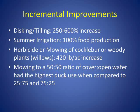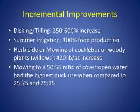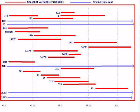So balancing the amount of cover that you have out there can have effects on the types and the amount of waterfowl that you attract. So again, if that's all you can do, consider playing around with different versions of how much you mow or leave standing. And this slide shows seasonal wetland drawdowns, also staggered throughout the season. There are early or later drawdowns that you can do. If you have the ability to do drawdowns at different times of the spring, you'll get different suites of plants that come up which provide different nutrients to waterfowl. We have a variety of waterfowl foods out there.